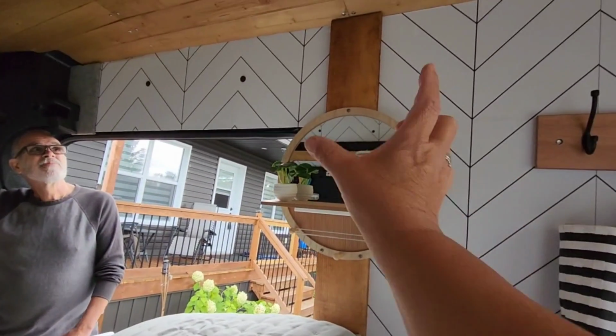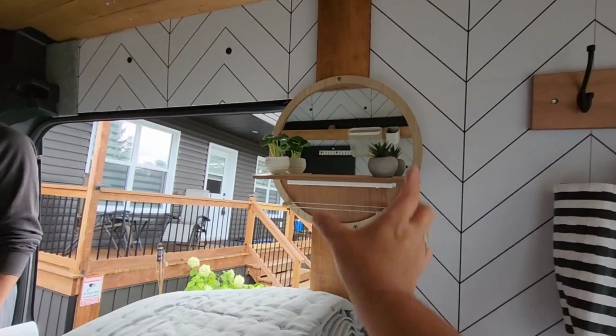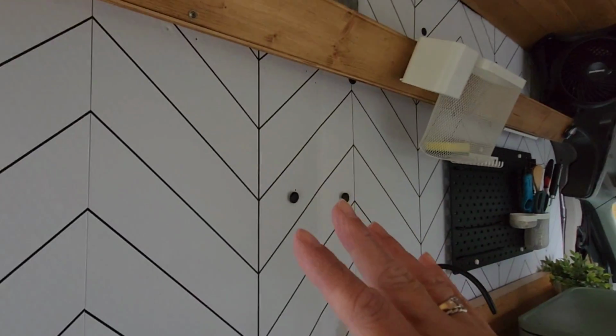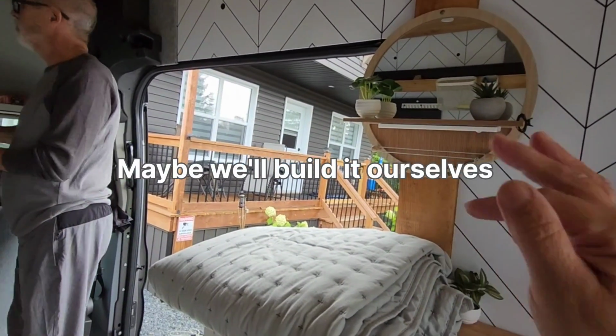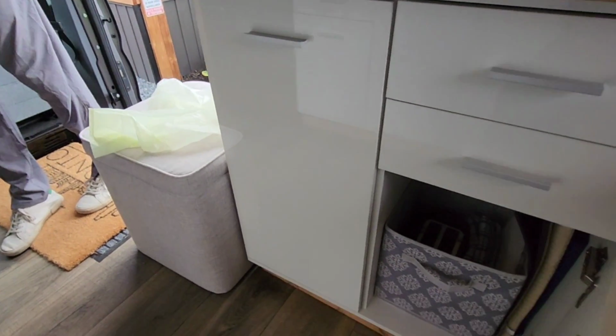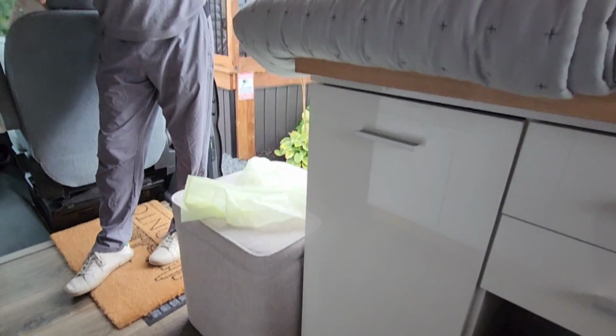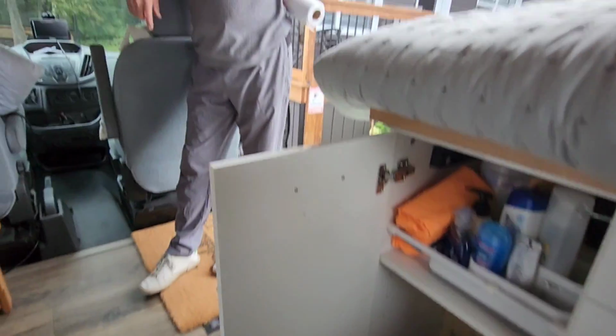We are thinking if we could find a decent cabinet to put along there, we may move this mirror to this side and put a cabinet there so that we can put canned goods, that sort of thing. We found that these cabinets with these little baskets weren't as efficient as I would like. This worked out okay. But Frank's busy cleaning the fridge, defrosting it. Not that there was a lot of frost in it, but it has some. And we're cleaning that up.